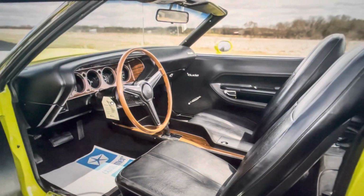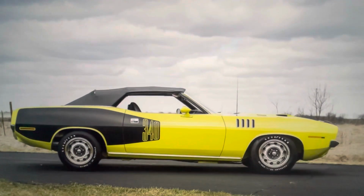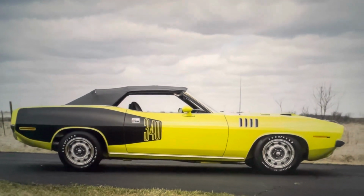And I want your vote. So go ahead and vote and let me know what you think. Should I buy the CUDA? It's up to you. I will let you decide.